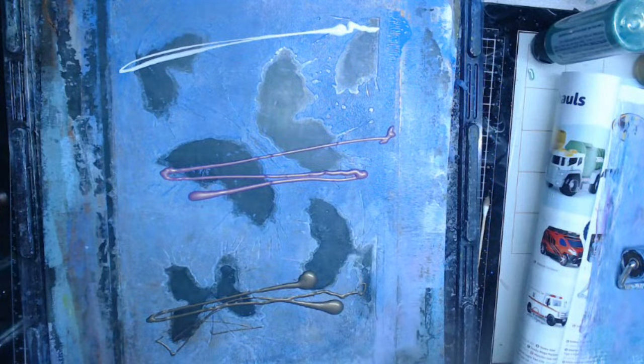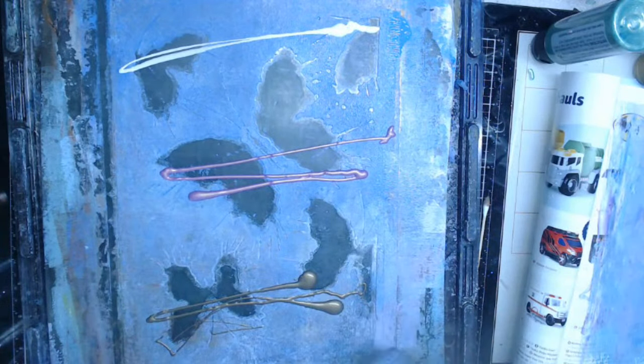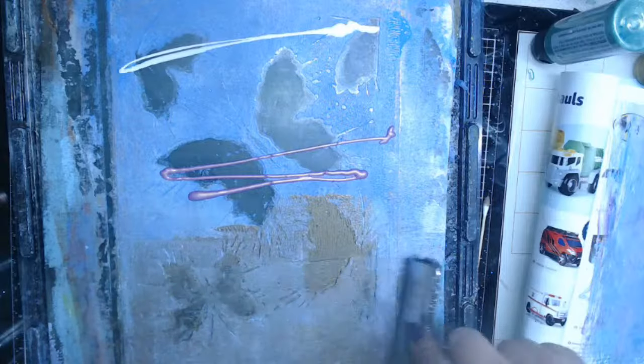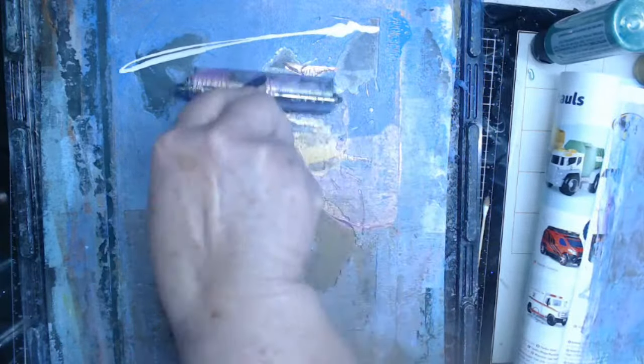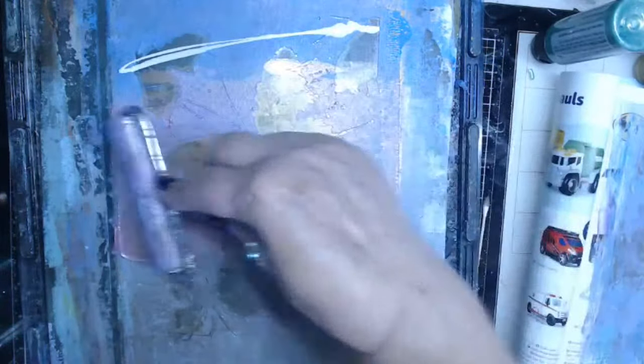Yeah, I'm not sure how it's going to look when they're really, really dry. But I'm guessing they'll dry lighter. And I'm trying. It's very hard for me, Dev, to wheel in just one direction at a time.